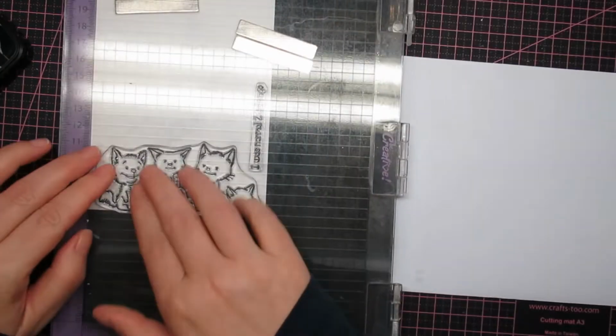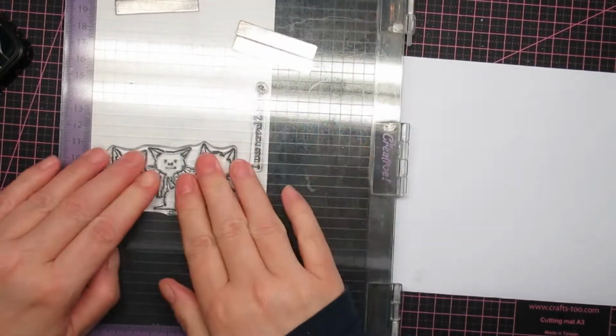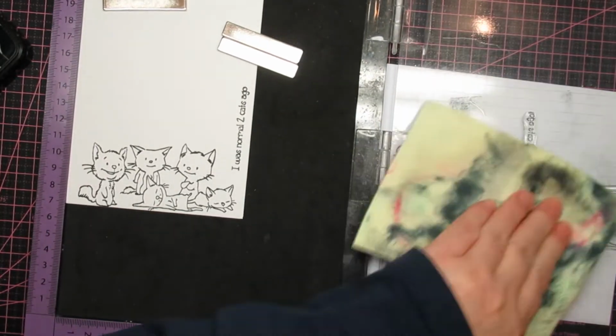Anyway, I'm stamping it with Versamagic Clear Nocturne ink, and then I'm going to color it with Polychromos pencils.